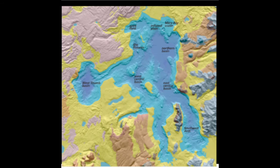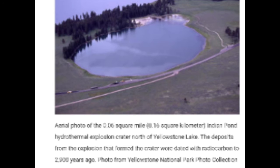The largest hydrothermal explosion crater documented in the world is along the north edge of Yellowstone Lake in an embayment known as Mary Bay. This 1.5-mile diameter crater formed about 13,800 years ago. What triggers these explosions is still not fully known, but experts believe that they are primarily caused by earthquakes or the pressure of the water underneath. What makes these so dangerous is because they are unpredictable.